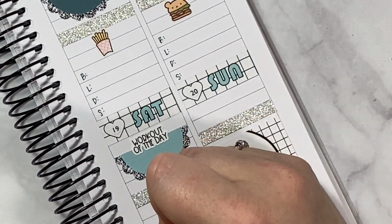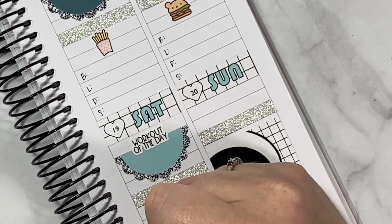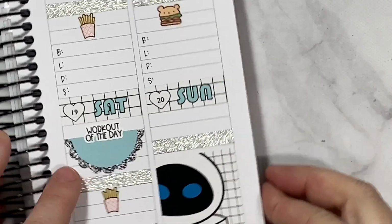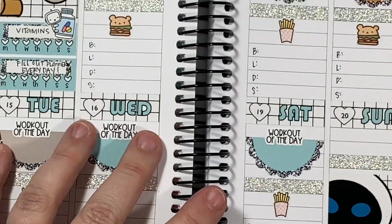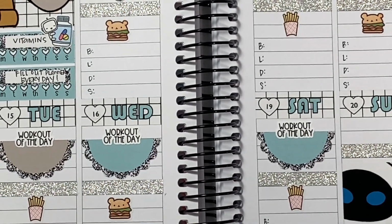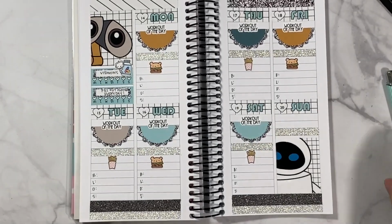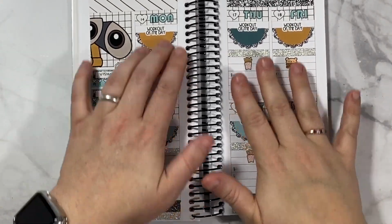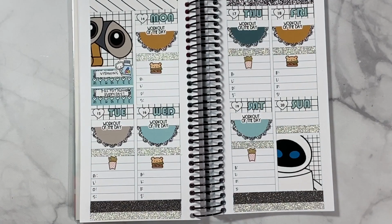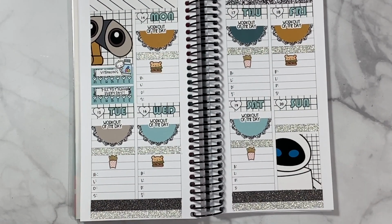So let's see. Breakfast, lunch, dinner, snack. Okay, I think that's gonna work. Okay, can we zoom out? There we go. I know a few of you will be worried, but don't worry. I'm being proactive so I can make stickers for a very, very long time. How does that sound? All right, I think this looks pretty good.